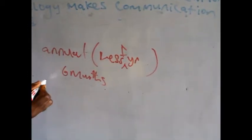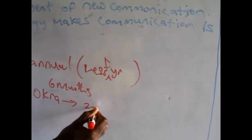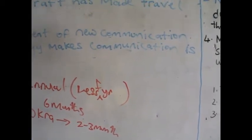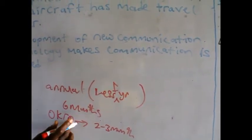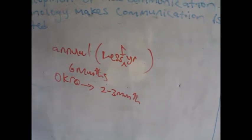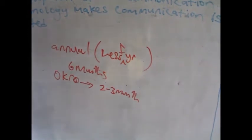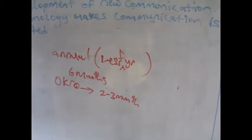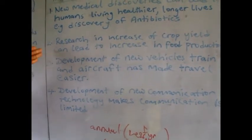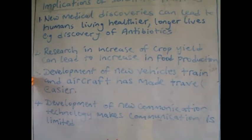Recently, I was told there's a species of okra that uses 2 to 3 months duration to produce, while we still have species that can take up to 6 months to 1 year. So these are scientific findings that will make sure that life is better for us. If more research is put into the area of crop yield, the food problem will be a thing of the past. So that is one of the benefits of science.